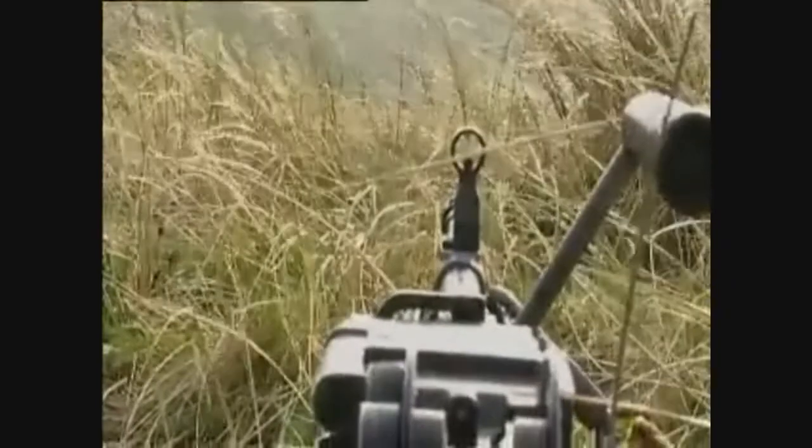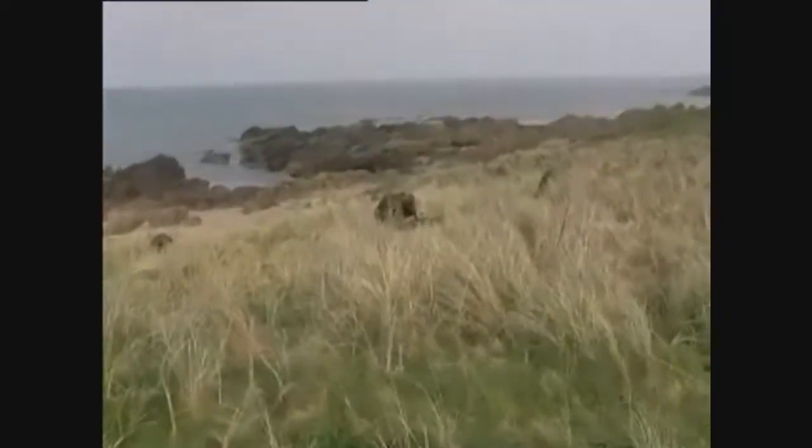I've got cover to my front. I'm happy with Eddie's signal. I know where he is on my right. I can see the road, left to right. I can see that main gate. So I've got a good arc of fire. I am 60% of the firepower of the gun.